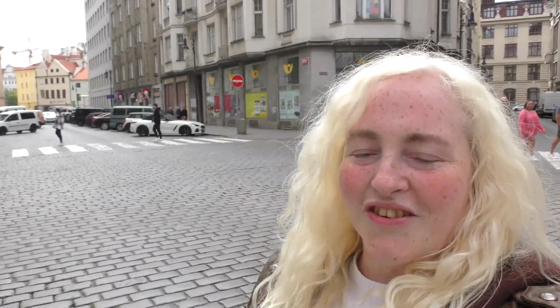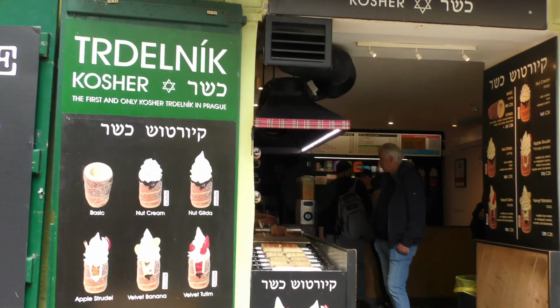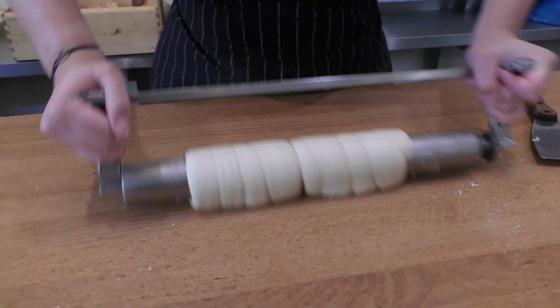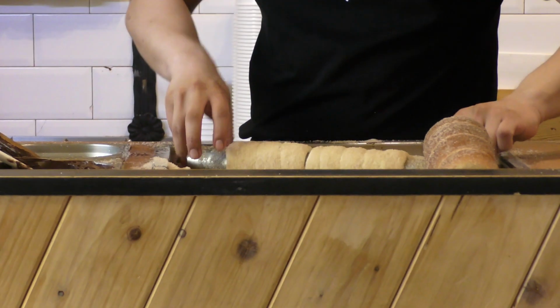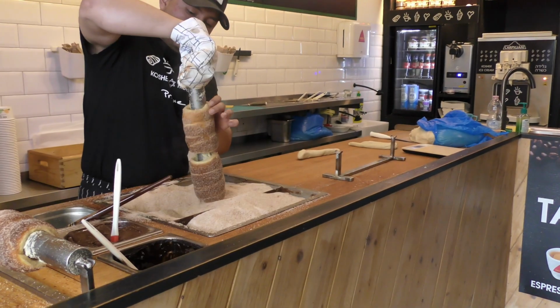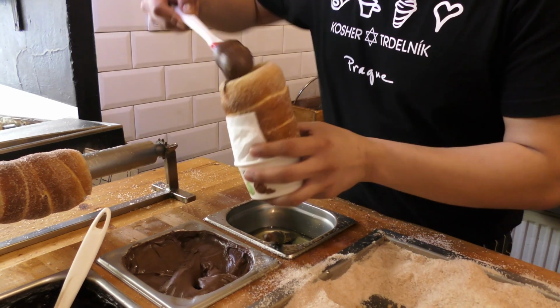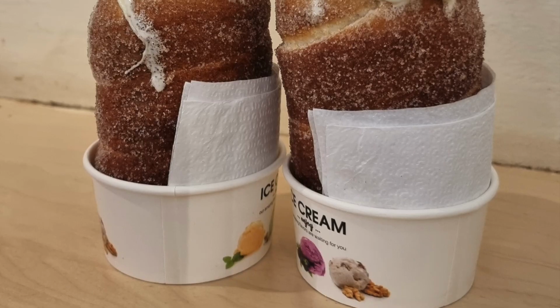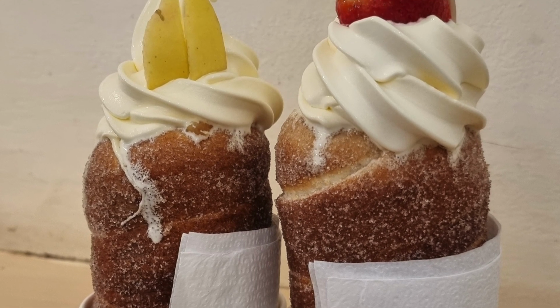So there's a traditional sweet and savoury dish that you get in Prague, which funnily enough didn't originate in Czech Republic, but it's on every street corner in Prague. I'm of course talking about trdelník, a pastry that's rolled out on a stick, coated in cinnamon and sugar, and then rotated over a heat until it's cooked. I got a strawberry and Nutella one, and Tig had an apple strudel.